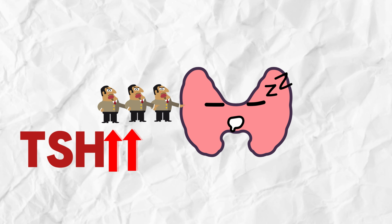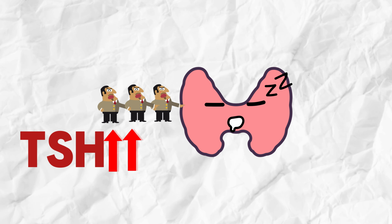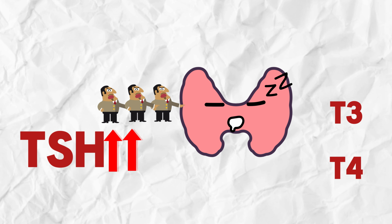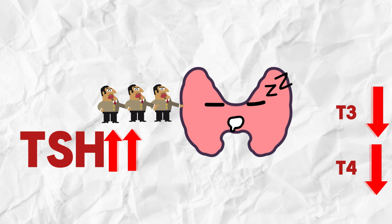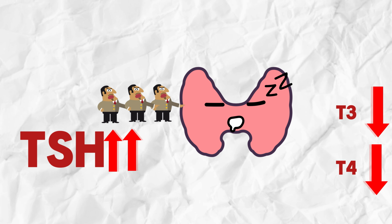In this condition though, true overt hypothyroidism, no matter how much TSH we send, the thyroid is just incapable of producing enough thyroid hormone. The factory has essentially half shut down. So if T3 and T4 are low, you've got an underactive thyroid. It's a diagnosis. So clearly T3 and T4 are very important tests.